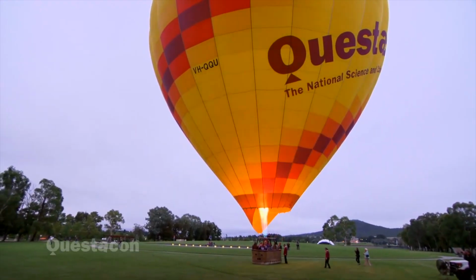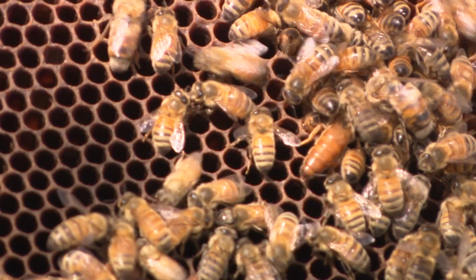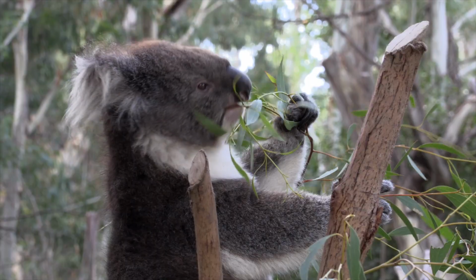At home, in the kitchen, when we're cooking, there is science. Outside, in the garden, in the night sky, there is science.